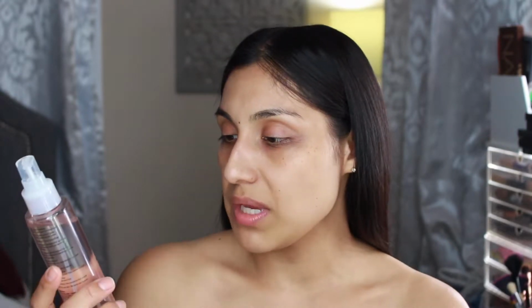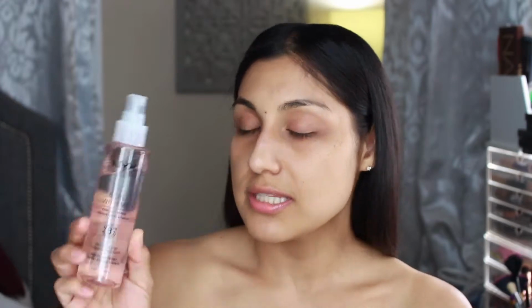So I'm going to go in first with the NYX Bare With Me Prime, Set and Refresh. This is a multitasking spray, and I really like it. I love the mist on this, which is really nice. It's super fine, and it's really nice for sensitive skin. So if you have sensitive skin, I would definitely check this out.